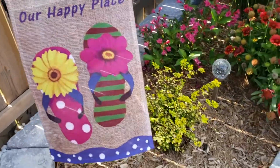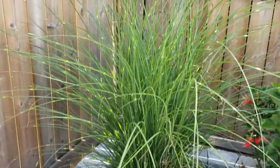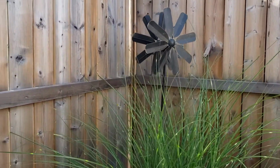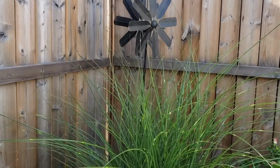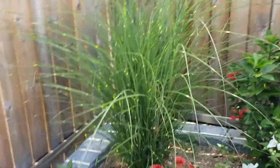Happy place. Happy plants. Nice grass with our windmill, ba tawag dyan? May lights yan, guys. May lights.